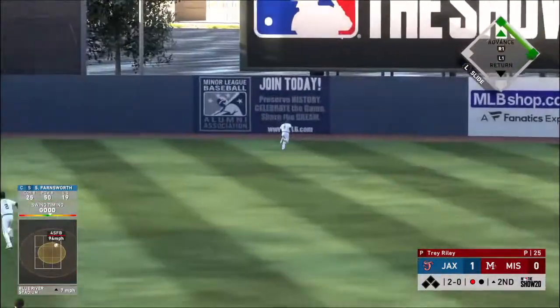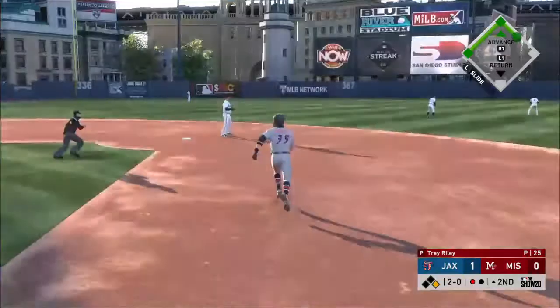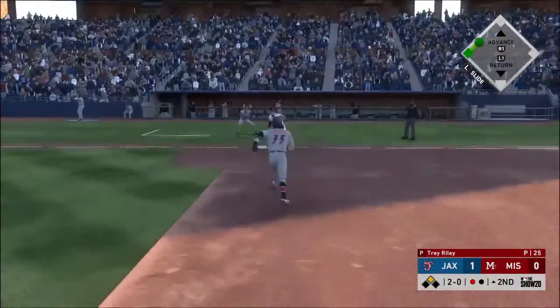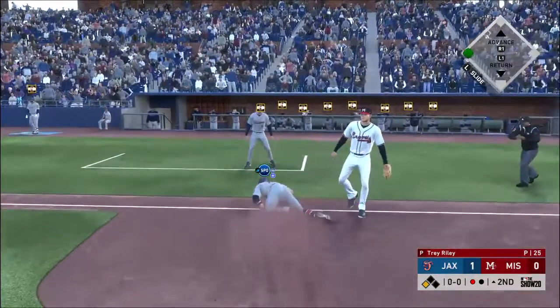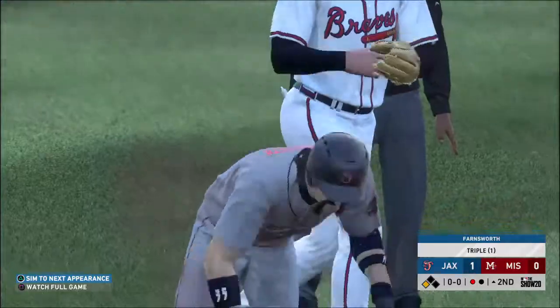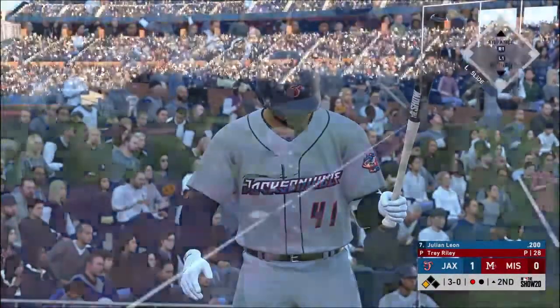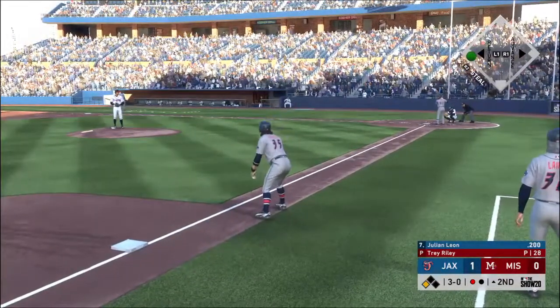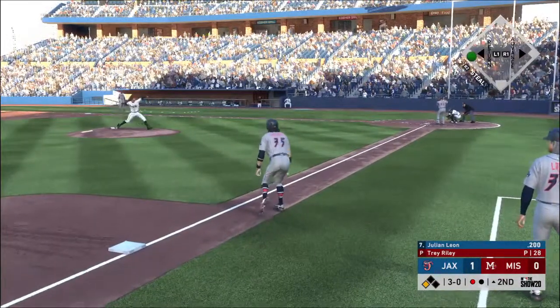Center fielder giving chase, but he won't have a play. This is down and into the gap. He hit the corner and tries for third. The relay throw, but he is in there with a triple. And that's his first triple of the season. The way he exploded out of the box, you knew he was determined to get to third, and he made it happen. The first baseman, Julian Leon.